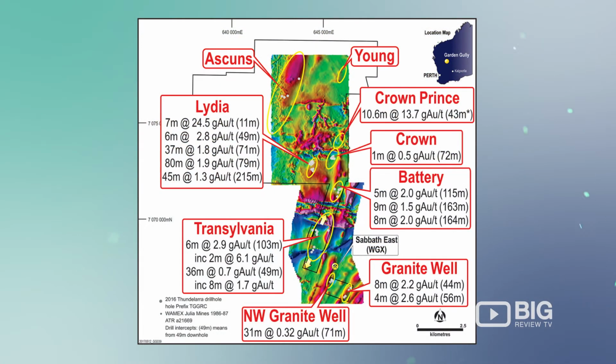What we've seen from the geological logs at Lydia and at Transylvania show that Transylvania appears to be a similar style of mineralisation to Lydia. As I say, at this stage that needs to be followed up in more detail, but our focus is obviously on Lydia first. And then further to the east on a parallel trend, the mineralisation that's been logged at Crown Prince includes evidence of black shales and mineralised porphyry within the normal Archean greenstone that you see in that location, and that is also being seen further south at both the Crown and the Battery prospects, so that appears to have the possibility for extensions to the south of Crown Prince as well.